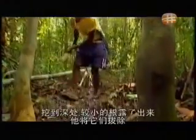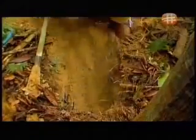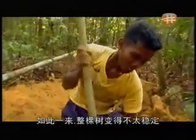As he digs deeper, he begins to expose and remove the smaller roots, thereby weakening the stability of the main tree.